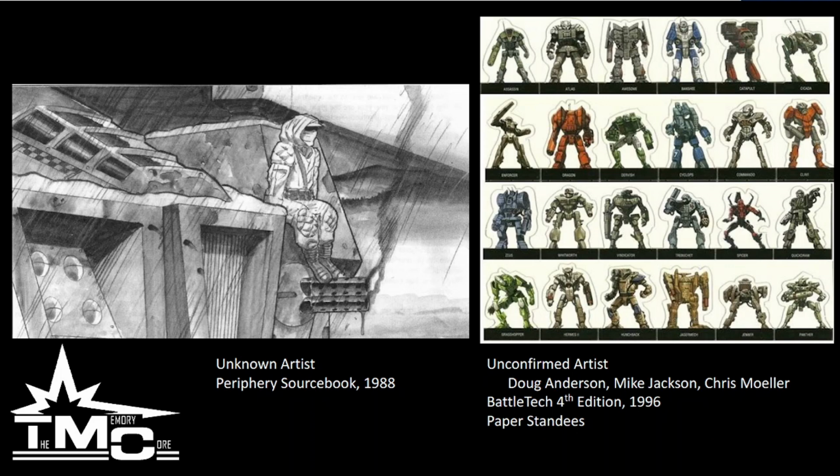So on the left is from, I think, page 167 of the Field Manual Periphery. For me, this Colonial Marshal on his Marshal mech is very, very cool. It's this quiet moment after a battle. It's raining, he's just trying to get some fresh air and probably cool down from the middle of the fight, because you can see the machine guns in the chest are still smoking.